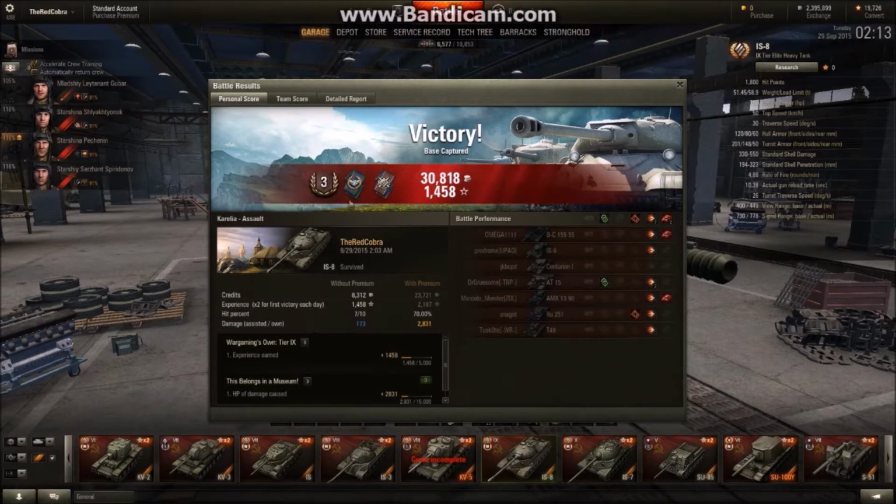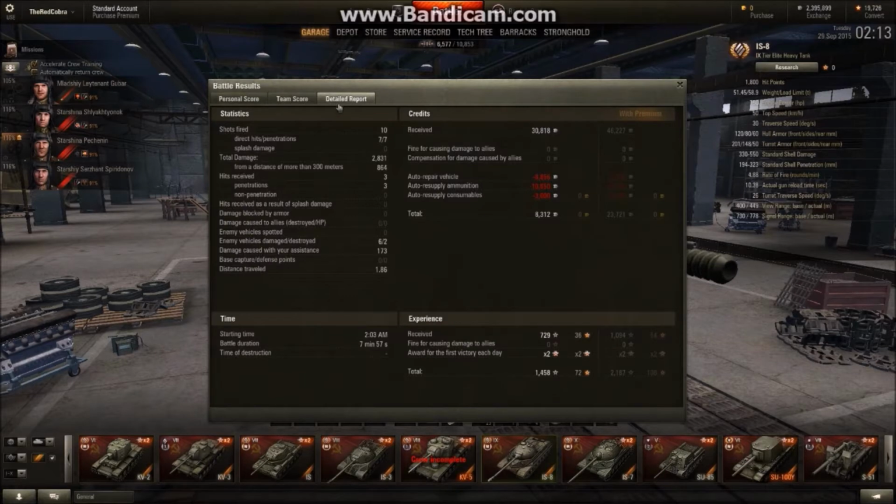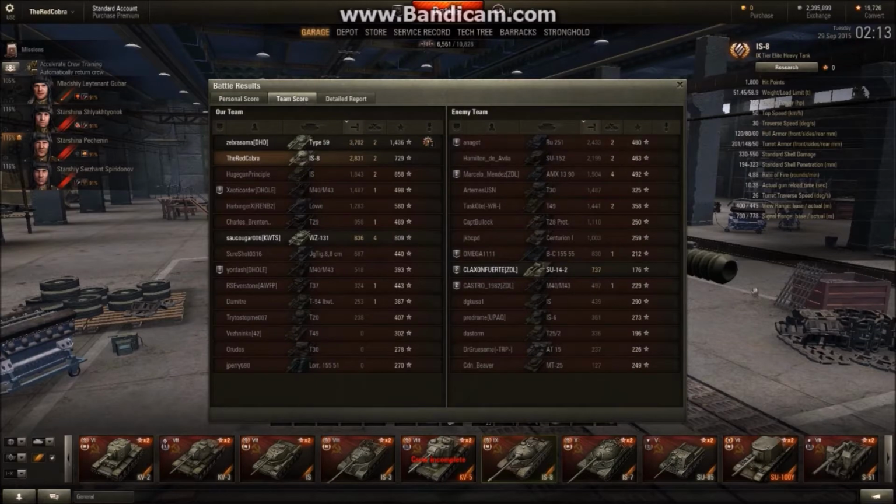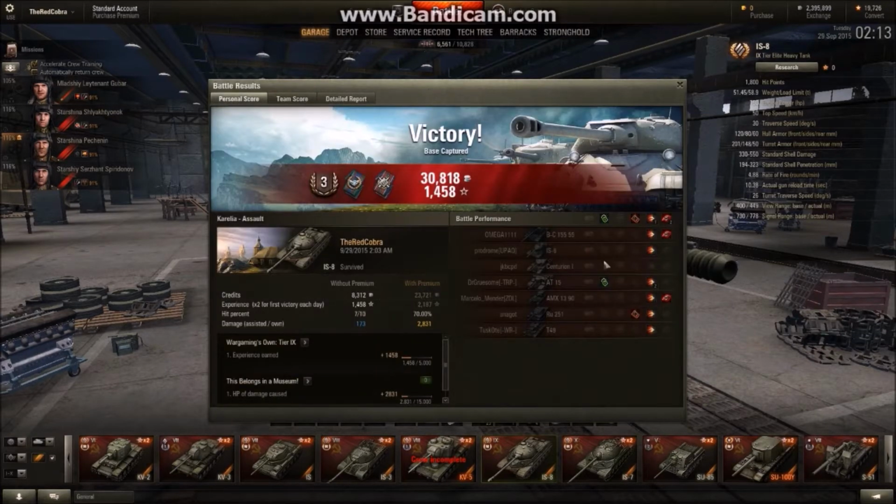We fired, let's see here, 10 shots? Yep, 10 shots, 7 of them hit, 7 of them did damage. We did a good amount of damage, nearly 3,000, that's good. We got plenty of shots from more than 300 meters away, and we received about 3 hits, but nothing too serious. So it was pretty good, it was decent, and you saw the view range come into effect. You saw how large it was on the radar, how I was spotting for my team.